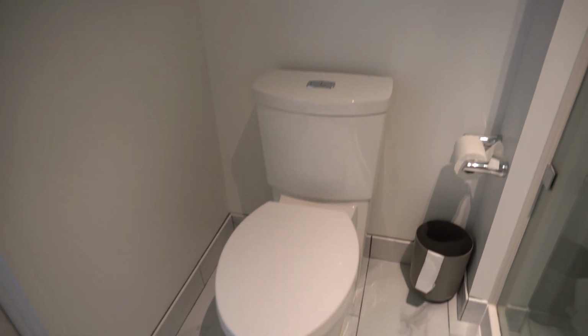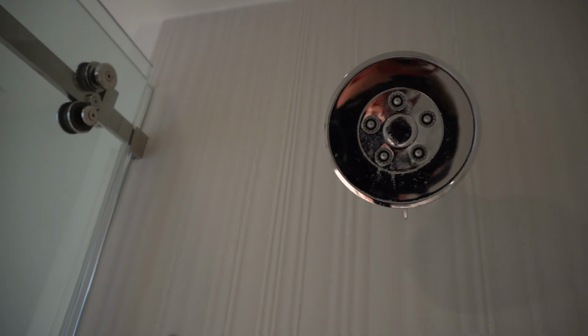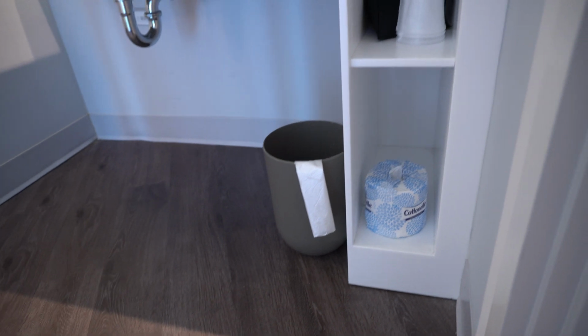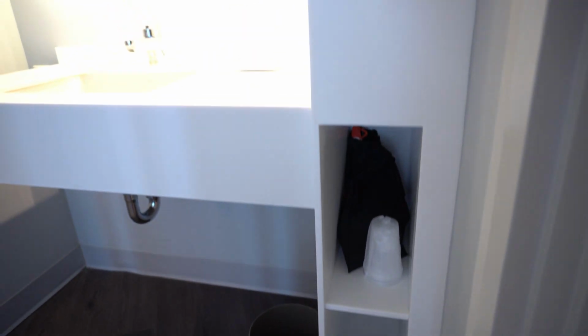You are provided with plenty of rags, towels, shampoo, conditioner, and soap. The shower head is nice and tall, and the shower control is on the opposite side to make things so much easier. There was even a foot prop perfect for shaving. Under the vanity, you will find extra toilet paper, plastic cups, and a blow dryer.